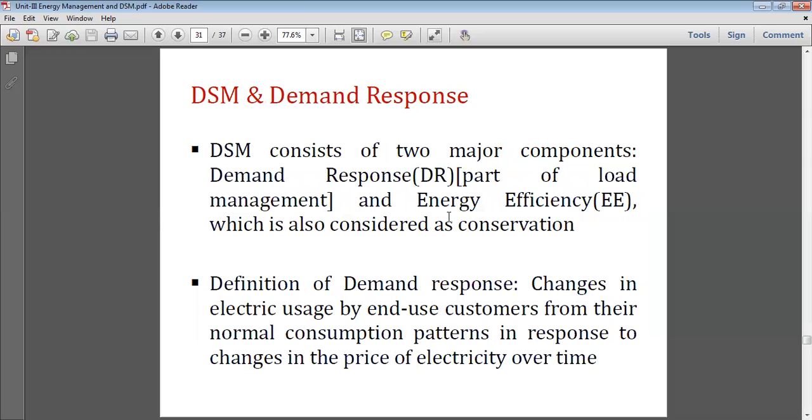Now we will try to understand how to do the demand side management and its response. DSM consists of two major components: demand response, which is part of load management, and energy efficiency, which is also considered as conservation. Only doing the management of the demand is not sufficient. We have to implement demand response, reduce the maximum demand by curtailing the load, shifting the load, and educating the consumer. At the same time, we have to think toward the energy efficiency of the system.